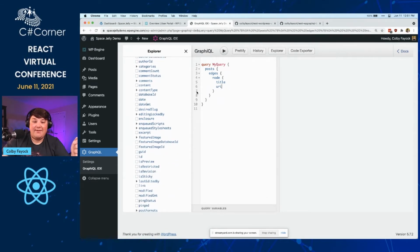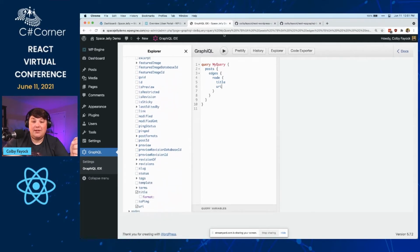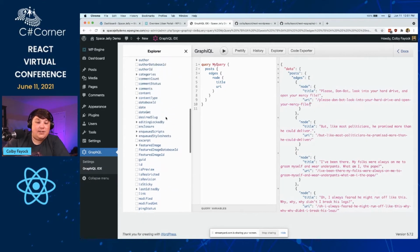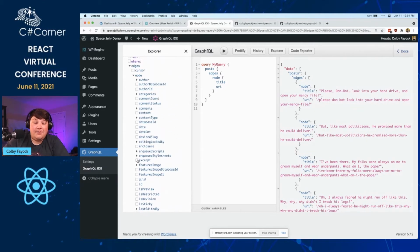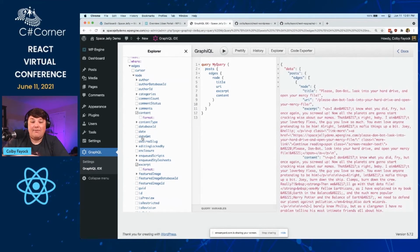But we can see if I go down here, I can select things like my title and we have my URI, which, let's click play. We can see immediately this is going to return back all those post titles. It's going to return our URI. And let's see, what else do we want to add? We probably want our excerpt to show on the homepage and even our content. And again, since we just added that right on the side here, we get all of that content immediately in those simple GraphQL queries. So let's see what this looks like in practice.